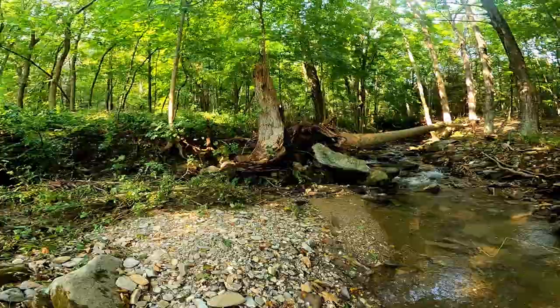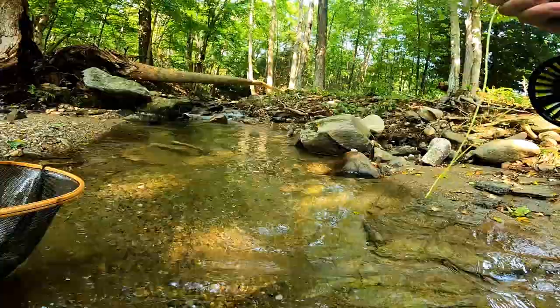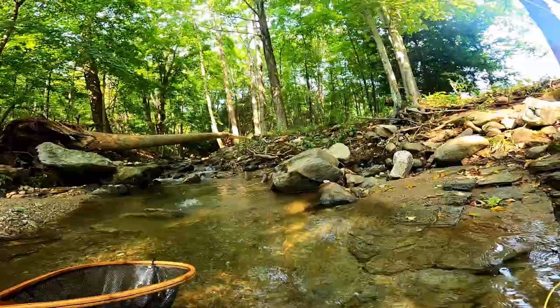Oh, I think we got a trout here, guys. We got ourselves a brookie. Let's see if we can land it. Come on, buddy. Come on, let's land this one. Let's land him. Yes. Yes. We got ourselves a beautiful brook trout here.